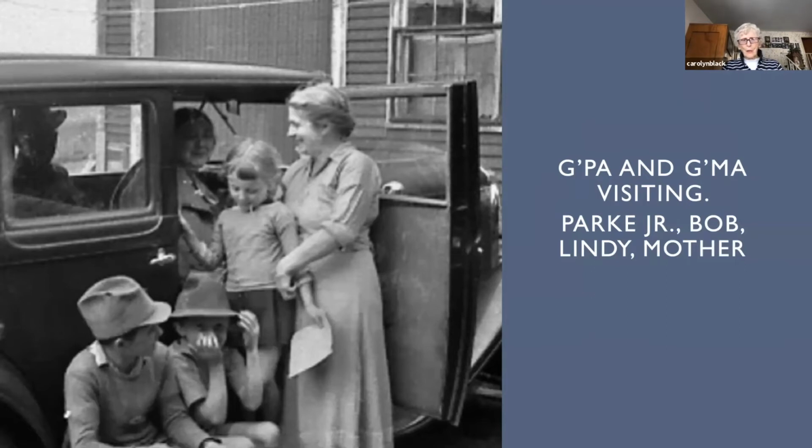And we visited back and forth between the cottage and Merriconn all the time. They would come up and visit us, and Grandma would bring pies or cookies or something. Then we would stop on our way to Keene to see them. And we were a very closely knit family. And so the cottage and Merriconn were about 2 miles apart.